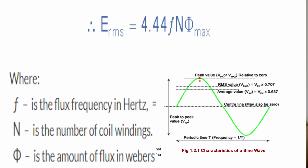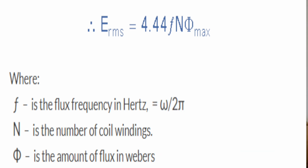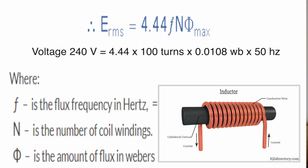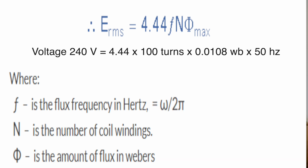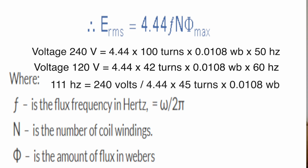To understand how much voltage is produced in a circuit, we multiply 1.11 by 4, the number of times the right-angled triangle of 90 degrees passes through a 360-degree sine wave, and then multiply that number by the number of turns on the coil, and then multiply that number by the value of the wire in the coil, and then multiply that number by the frequency wave in hertz. This gives us the voltage of the circuit. It may seem like rocket science, but it's not. By changing any component in the circuit, we can alter the voltage.